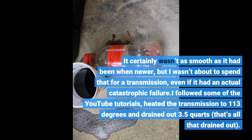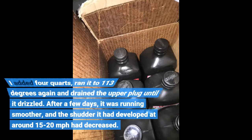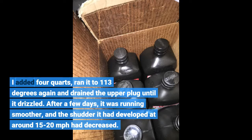I followed some of the YouTube tutorials, heated the transmission to 113 degrees and drained out 5 quarts, that's all that drained out. I added 4 quarts, ran it to 113 degrees again and drained the upper plug until it drizzled. After a few days, it was running smoother, and the shudder it had developed at around 15 to 20 miles per hour had decreased.